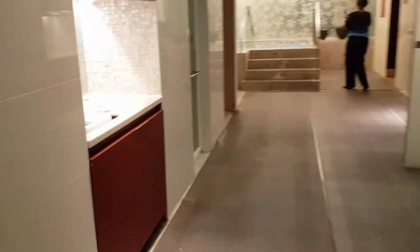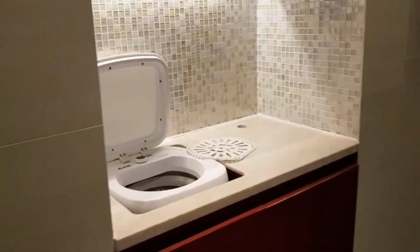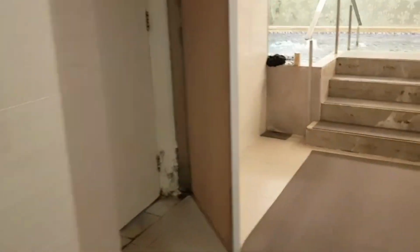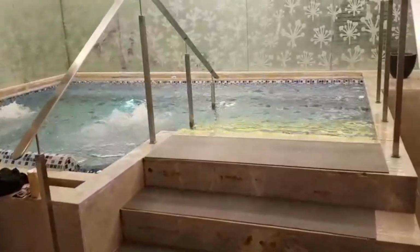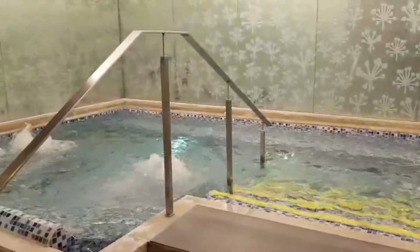Got the locker area there, you've got the showers here. You've got a little machine here that I suppose wrings your swimming costume dry. Sauna and a steam room. And this really nice jacuzzi, which we never got a chance to go in, but yeah, it looked good.